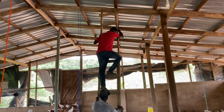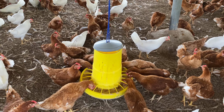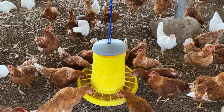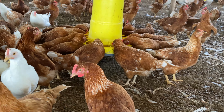So to answer the question that I asked before, yes, it is beneficial to hang your feeders. And in hanging them, you have to make sure that you do not hang it too high or too low. The general rule of thumb is to hang it the height of the back of the chicken. So that is the appropriate height to hang it.